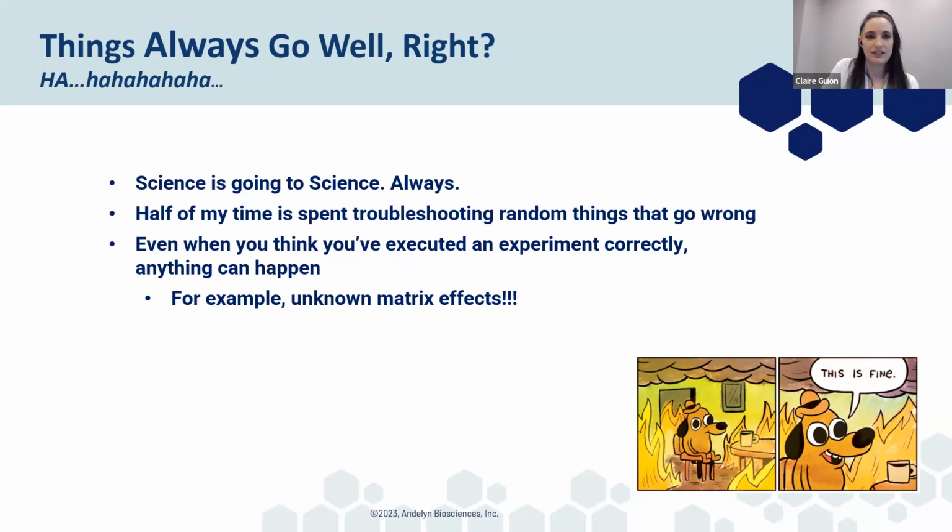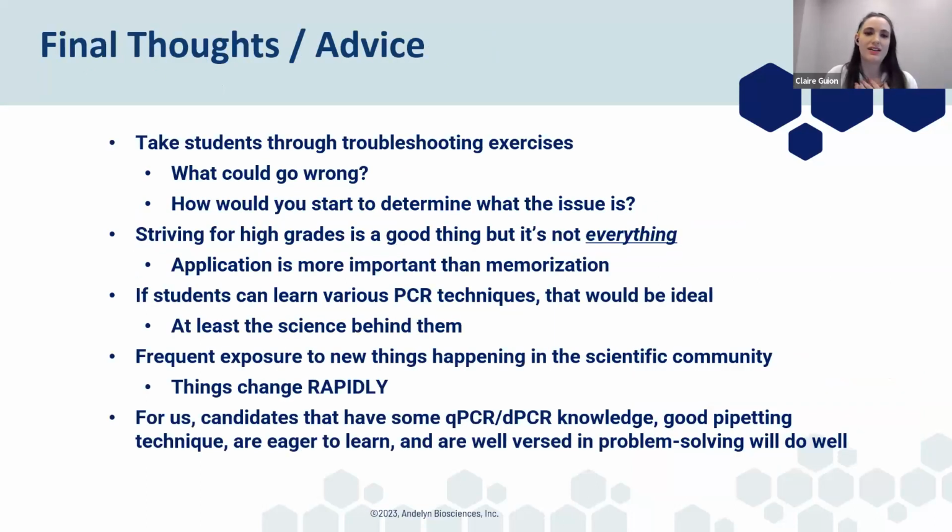I love teaching. I love bringing in interns and helping them really figure out where they're going and what they're doing. So for me, any final thoughts or advice is to take students through troubleshooting exercises. For me, it's like, what could go wrong? Start to determine what that issue is. Go from the simple explanations to the more complex, because most of the time it's those simple explanations that really are the issue.